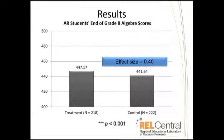These numbers are just a little bit out of the blue because it's this math test. It's hard to know what 447 and 441 means, but basically what we saw, and again, this was sort of the minimum that we expected, was that the algebra-ready students in the treatment schools that had access to the online course performed better on an end-of-course algebra test than students in the control group. And again, that's totally what we would have expected. They had access to an Algebra 1 course.